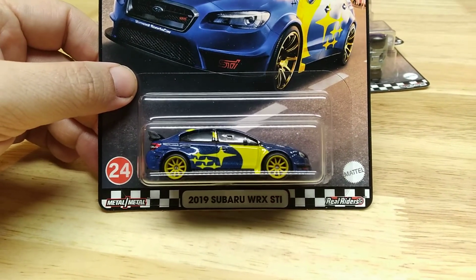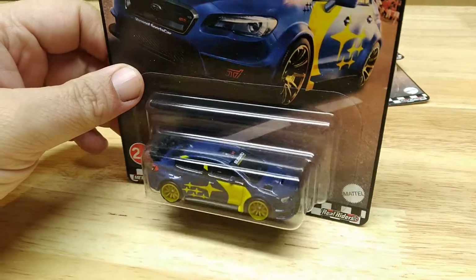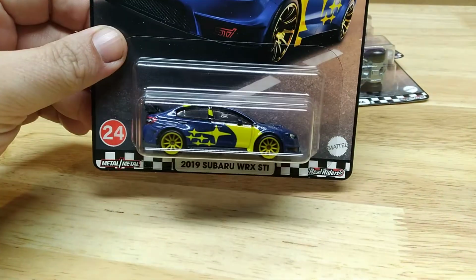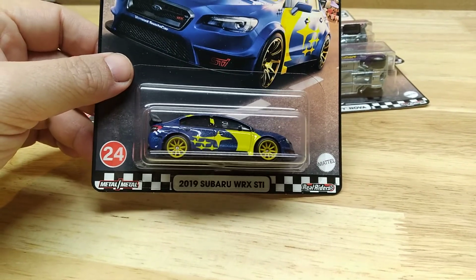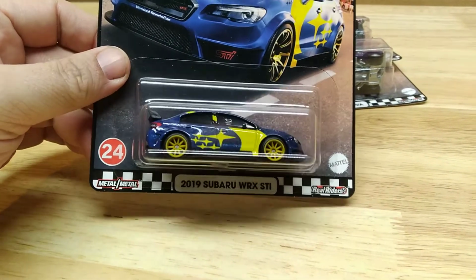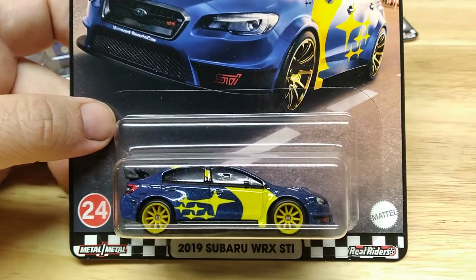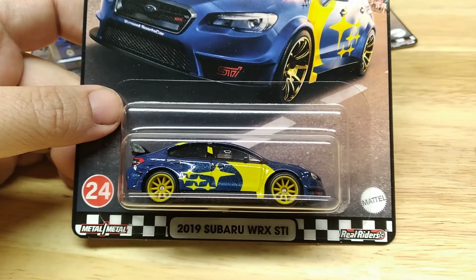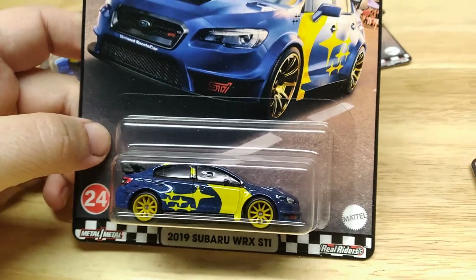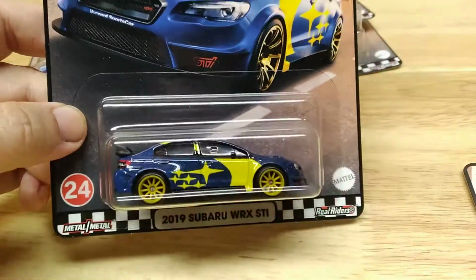So we have the 2019 Subaru WRX STI with the Subaru emblem displayed all over the side of it, and that is the constellation of Pleiades, I believe is how you say it. That is what makes up the Subaru emblem. Really sweet. I do like Subarus.